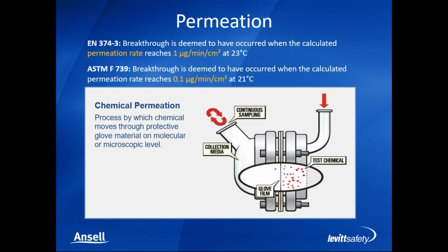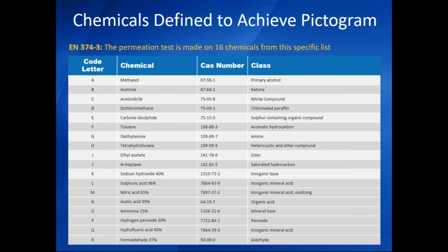So when you're doing a permeation test, there are 16 chemicals that are chosen. And what you're doing is you're not necessarily testing against all the chemicals, but you are required to test against a certain number of chemicals in order to achieve a certain rating that's required from the EN standpoint. And the rating is going to be based on having that pictogram, which I'll show you on the next slide, on your glove that gives you a quick indication that the glove is chemical resistant.